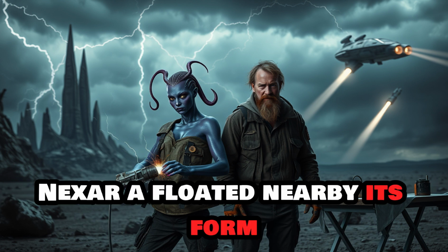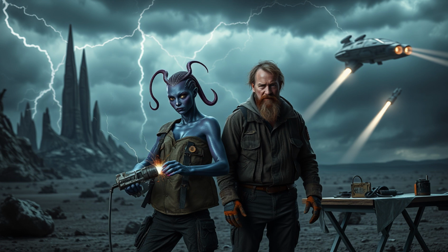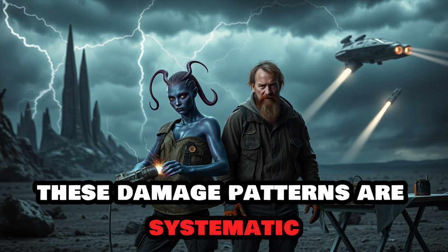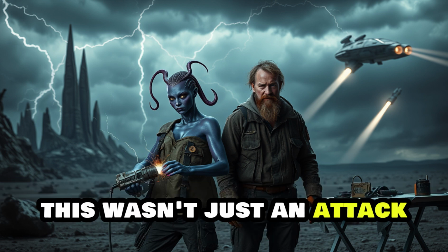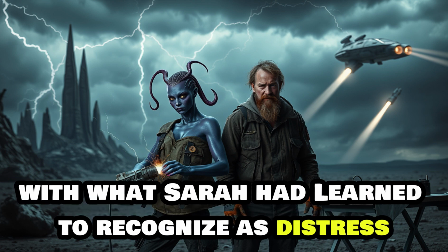Nexera floated nearby, its form reflecting the pulsing lights of the ship's core. "Explain." Sarah traced a pattern through the neural network, her fingers leaving trails of light in their wake. "These damage patterns are systematic. Someone knew exactly where to hit to cause maximum trauma while keeping the ship alive. This wasn't just an attack, it was torture." The alien's form rippled with what Sarah had learned to recognize as distress.